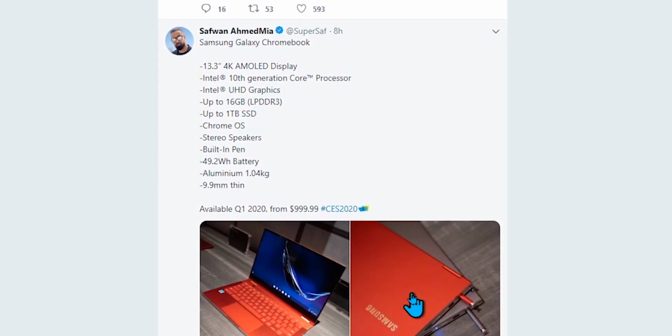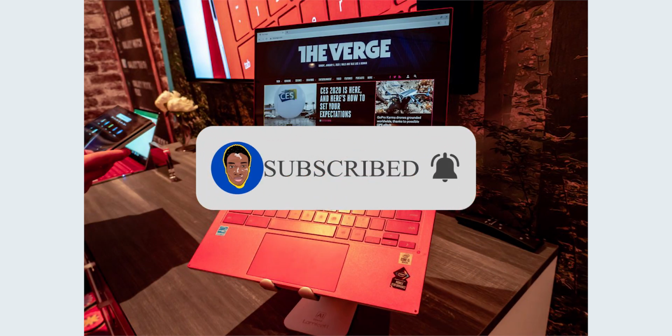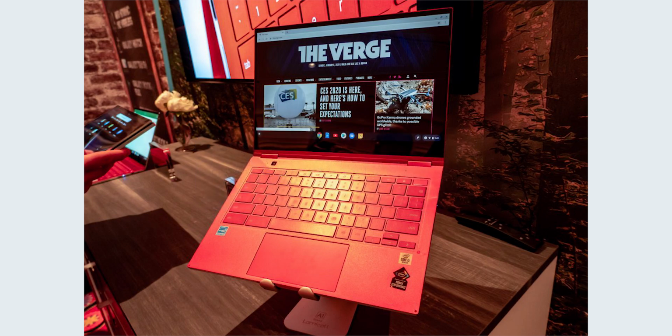So the next product is the Samsung Galaxy Chromebook, and this comes in 13.3 inches, and it comes with a 4K AMOLED display. A Chromebook with a 4K display, that's pretty cool. And it comes with an Intel 10th generation Core processor. I'm not sure how many cores it has, but 10th gen should be pretty fast no matter what. It should be able to get a lot of tasks done, because you know Chromebooks are not as powerful as laptops. But it also comes with Intel UHD graphics, and up to 16 gigs of LPDDR3 RAM. I'm guessing that is RAM, and up to 1 TB SSD. It is not a hard drive, which is pretty cool. SSD is pretty fast. SSD is the way to go these days.